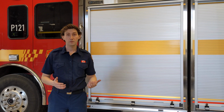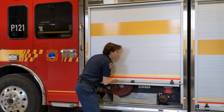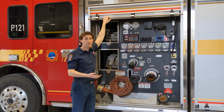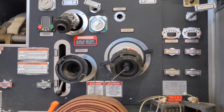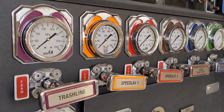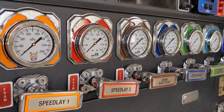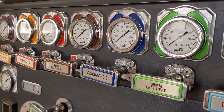The tools and equipment that we carry on our truck are important so that we can do our jobs as firefighters. But why we call this truck a pumper is because of this. The fire pump and the onboard water tank. We can control the water coming out of the truck to the hoses using the pump panel. The gauges tell us how much water pressure is coming out of each hose, and the valves under the gauges let us control the water coming from the truck to the hoses.